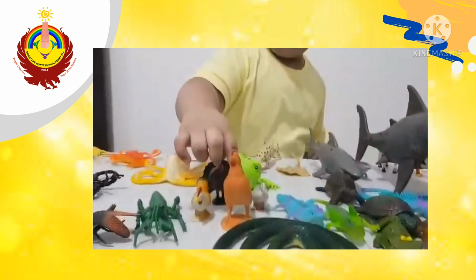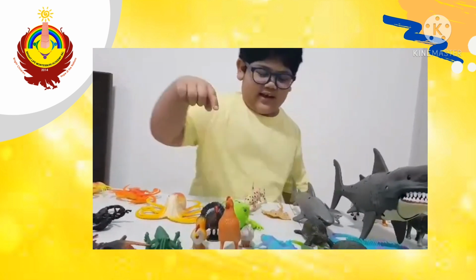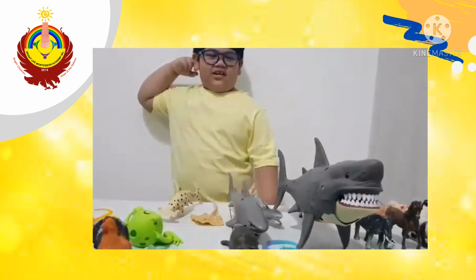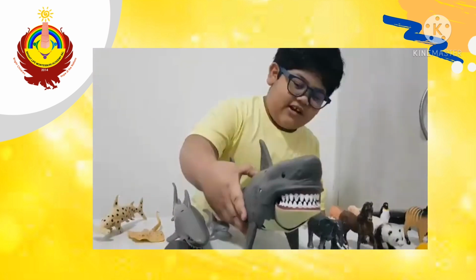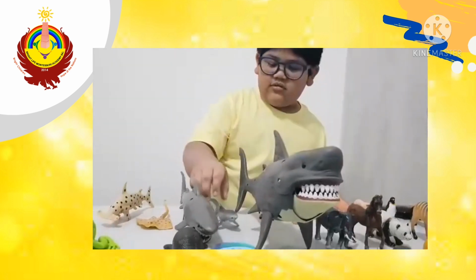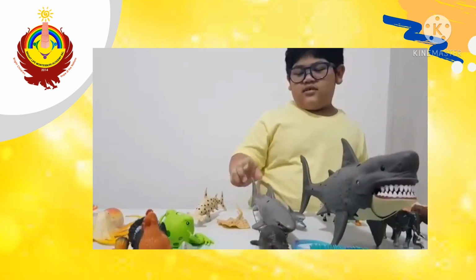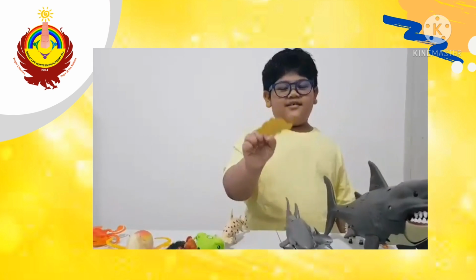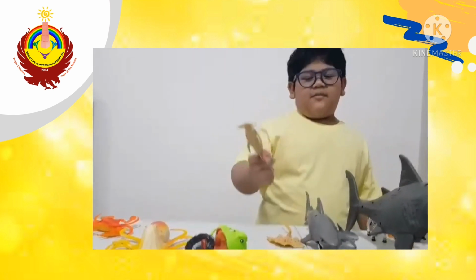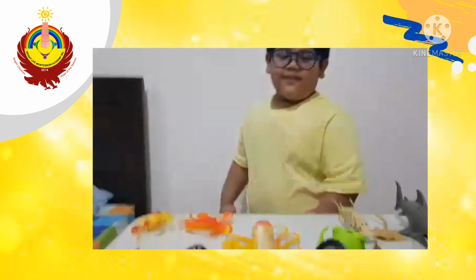And the fourth one is the birds. So rooster, chicken, turkey, and duck. And the fifth one are the fishes. So I have a shark, another shark, and I have a stingray, and a hammerhead shark.